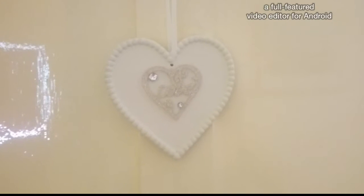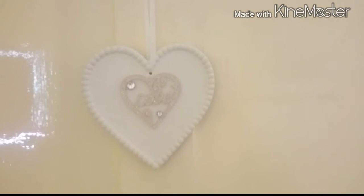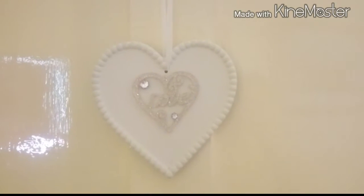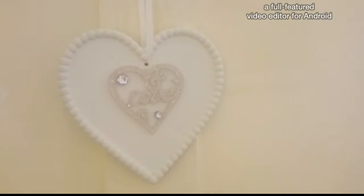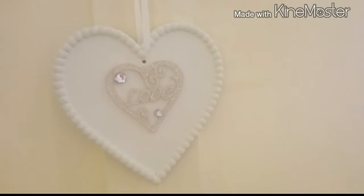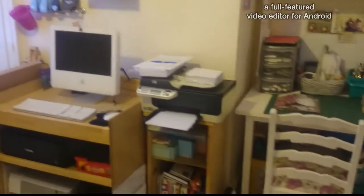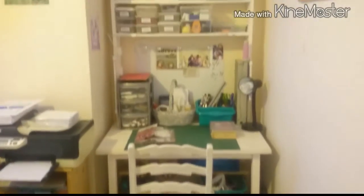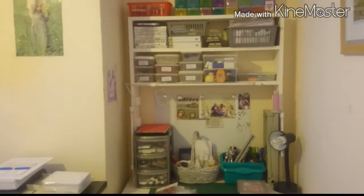Today's video, I thought I would show you what's left of my craft room. So this is a sign that I'd made on my door, so I'm just going to pan around slowly, hopefully not making you sick. And I just basically have this corner left now, so I'm spinning around this way.